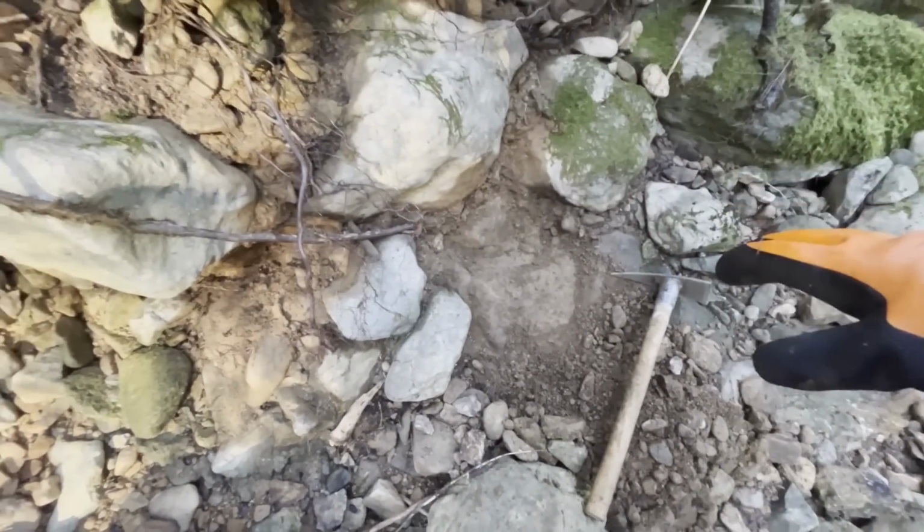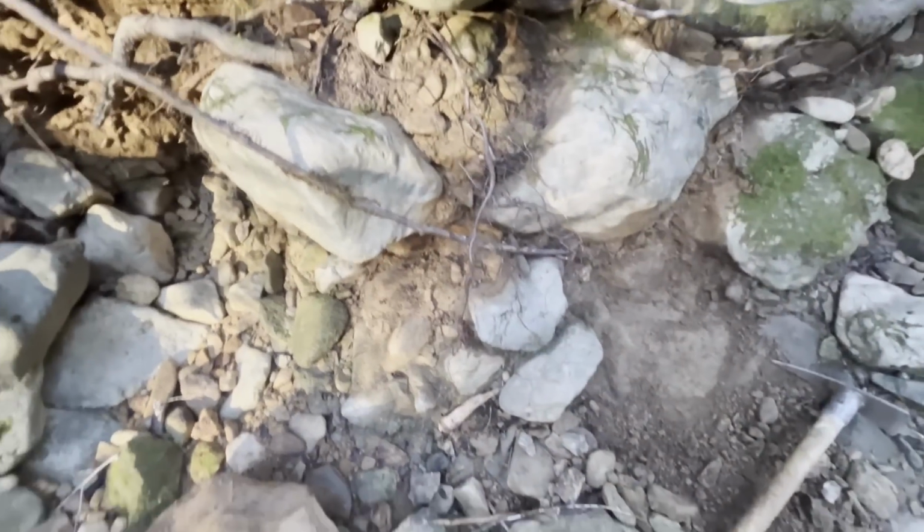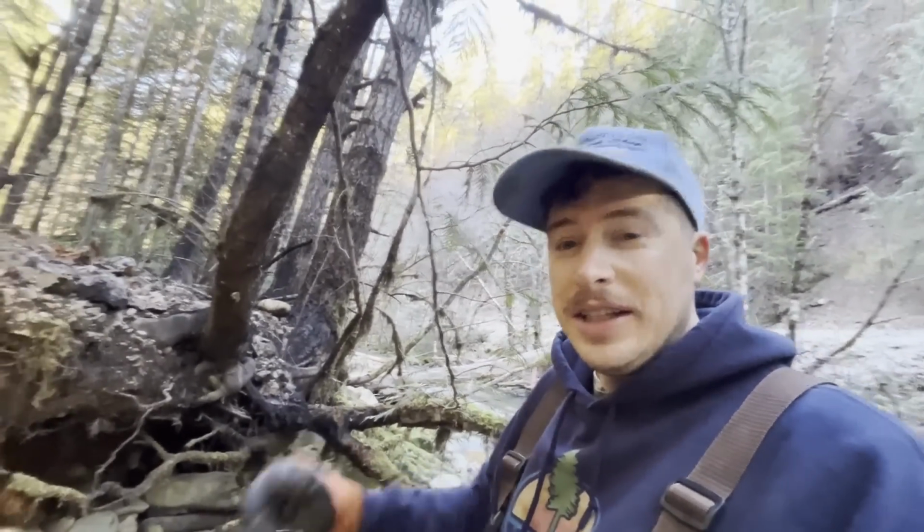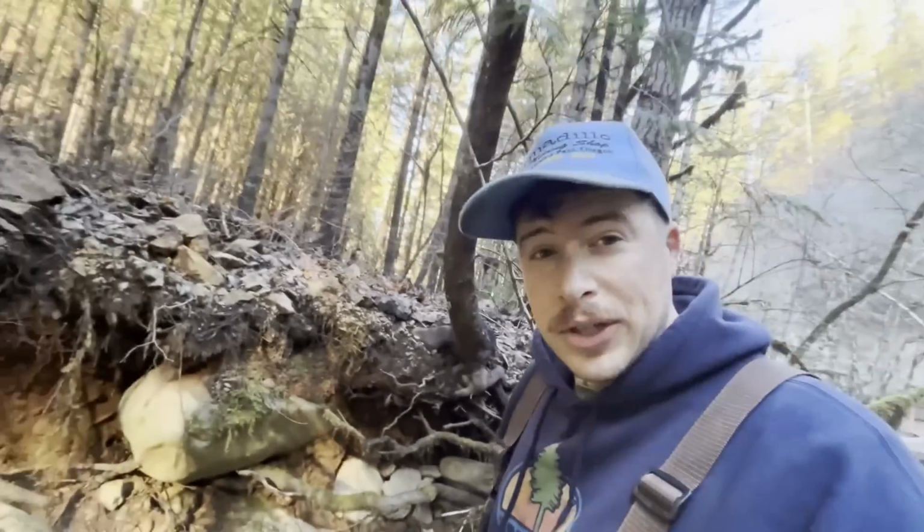And this is original hard pack. And there's plenty of material to work here without cutting into the bank at all. So let's do a couple buckets from there. Only issue is it is extremely hard. It is like concrete. So we're gonna do our best.